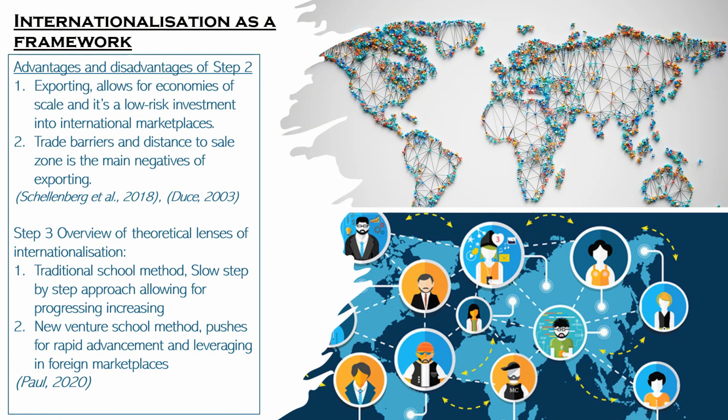However, over the years, academics and practitioners have developed different theoretical lenses to examine internationalization. This is Step 3. The traditional school emphasizes a gradual step-by-step approach, often starting with exporting and progressively increasing commitment as experience and knowledge of the foreign market grows.